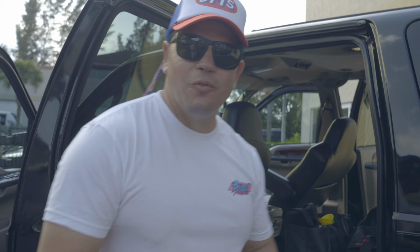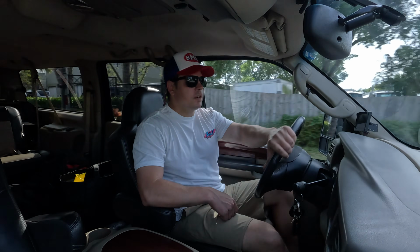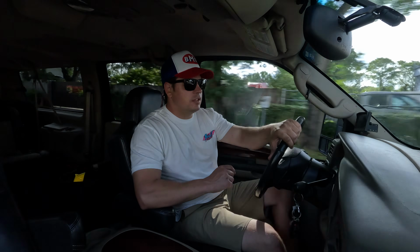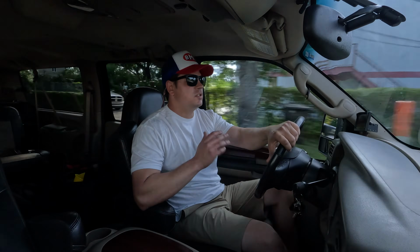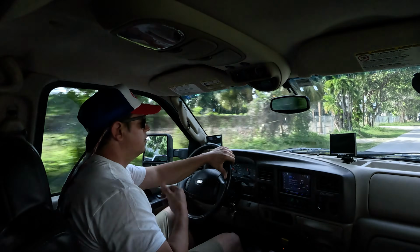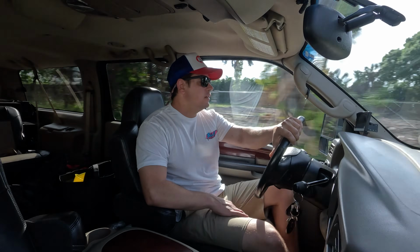I love this truck. Let's go for a test drive. All right, we're just leaving our property. We're going to take this for a spin so you guys can see how it drives. We have I think 27 pounds of tire pressure in there, just so it's a smoother ride, because we do have a half a tank of diesel back there, so about 500 pounds of diesel.